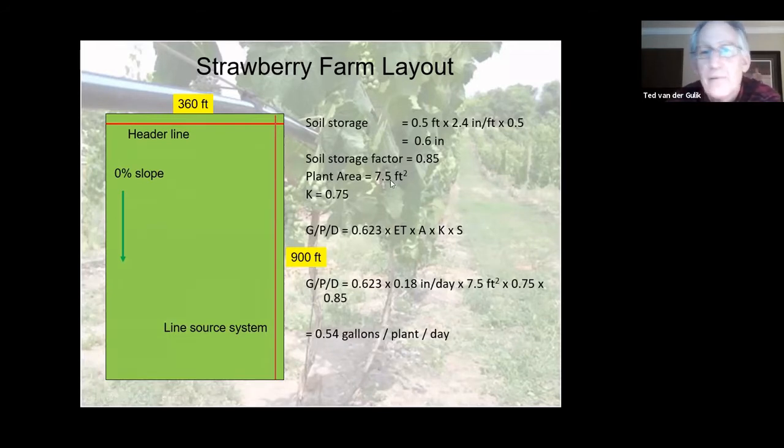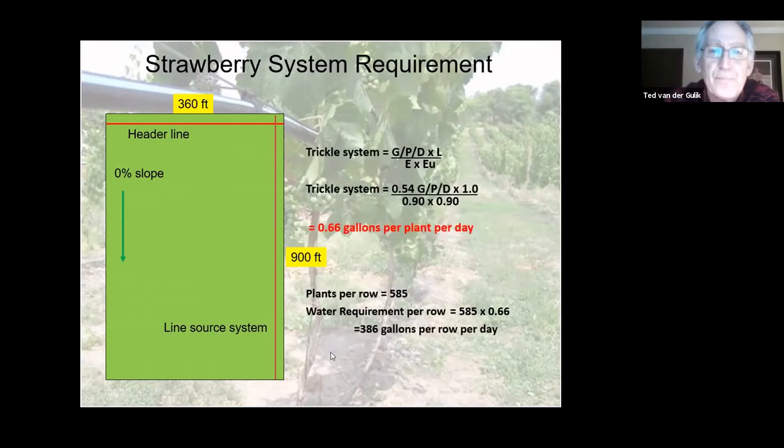Our plant area was 7.5 square feet. Crop coefficient factor is 0.75 for strawberries. If we put all those numbers into this formula, as you can see down here, I have to convert the 4.6 millimeters per day into inches per day to make it work in the formula, because everything is British terms, square feet, and so on. We come up with 0.54 gallons per plant per day.